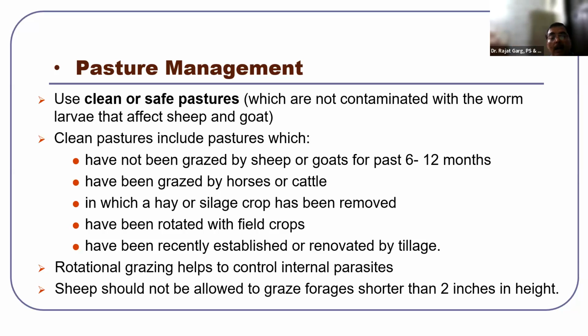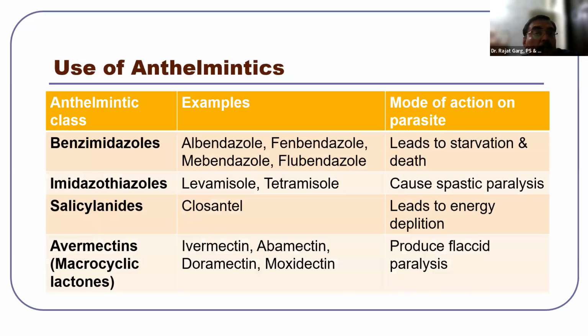And lastly, I told you about the sheep, the important thing is when you cut the forages, how much to cut. You should not allow grazing on forages which are shorter than 2 inches long. It is generally said that these larvae can migrate on the grass blades up to two inches. So if you have forage which is long, 8, 9, 10, 12 inches, a foot like that, then the animals will graze on the upper inches, not the lower ground. And even if you cut the pastures, leave the lower 2 inches because maximum larvae will be found in this part. So this is another important thing.